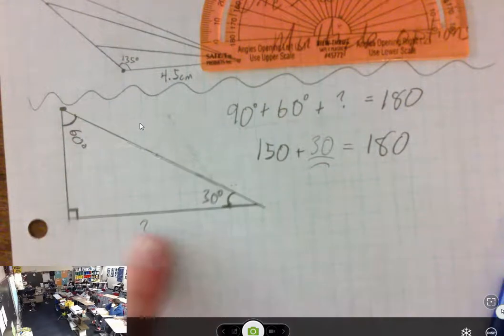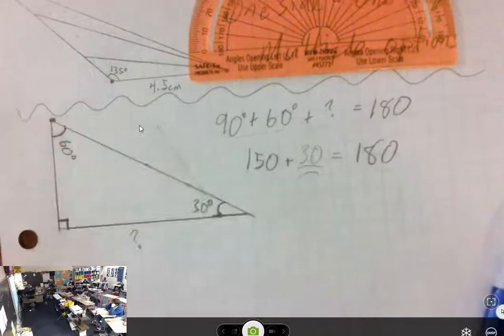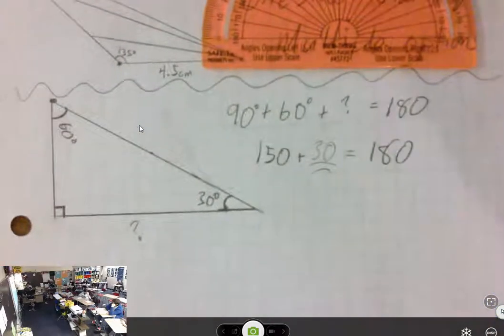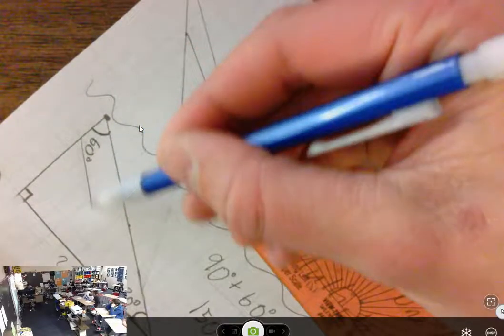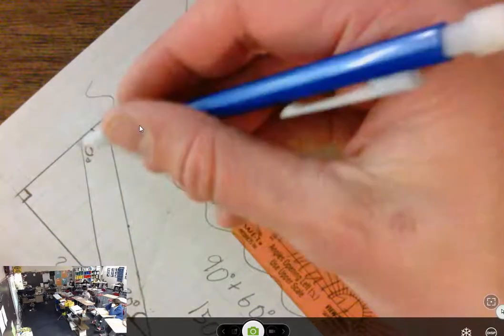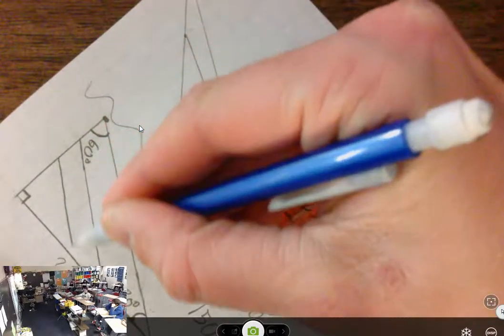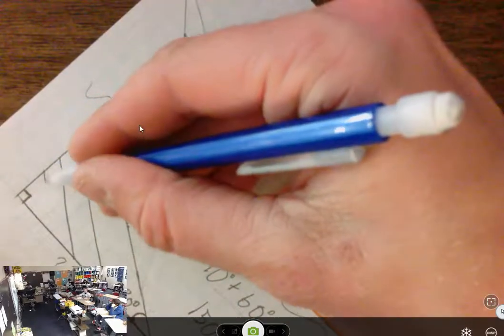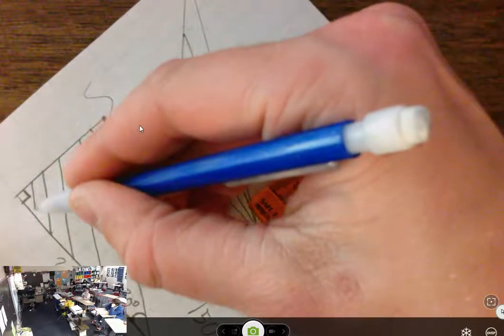We could have just made this leg smaller, and then my 60 degree would be able to meet up. Now, the other thing, since I don't know any of these lengths, that would also be a 30, 60, 90. If I make that my line, this would also be a 30, 60, 90. This would also be a 30, 60, 90. This would also be a 30, 60, 90.